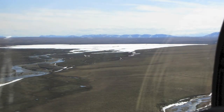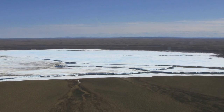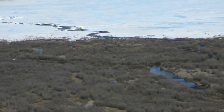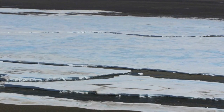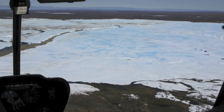In the distance, you can see the lower Kuparuk Aufeis. In German, Aufeis means ice on top. And an Aufeis is formed when warm spring water flows up from the ground and freezes in layers. As the spring comes, the Aufeis will break up and form really interesting layers.